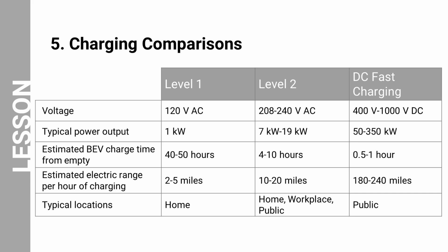Here, we have a table comparing the different charging, namely Level 1, Level 2, and DC fast charging. Level 1 charging is the most basic, typically using a standard household outlet. The voltage for level 1 charging is 120 volts AC, and the typical power output is 1 kilowatt. It takes around 40 to 50 hours to fully charge an EV from empty using level 1 charging, providing an estimated electric range of 2 to 5 miles per hour of charging. Level 1 charging is commonly done at home.